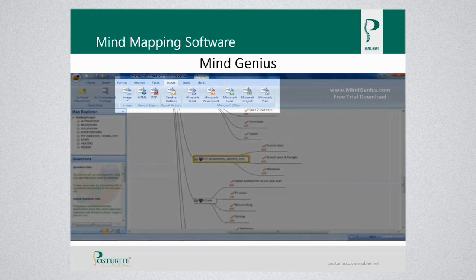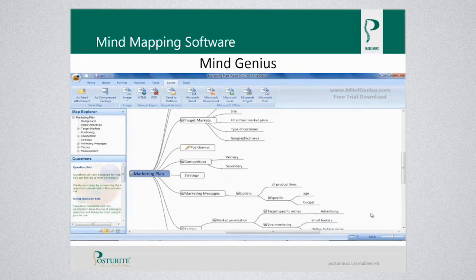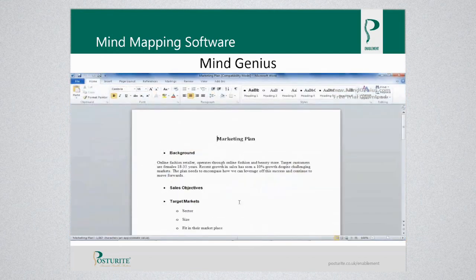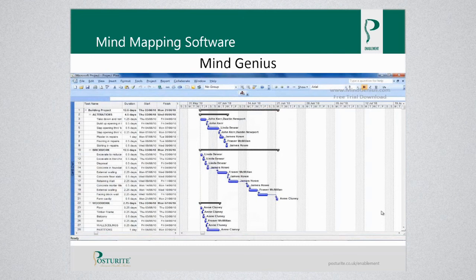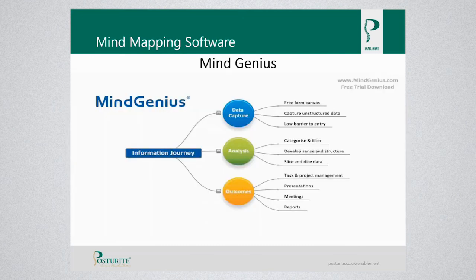Choose from exports such as Microsoft Word, PowerPoint, Project, or Excel, or export your actions to become Microsoft Outlook tasks. This helps you to get on and deliver the outcome you require, or to easily share your ideas with colleagues or customers who don't yet have access to MindGenius. MindGenius can help you to create more engaging reports or presentations, manage projects or meetings more effectively, and complete any task successfully. MindGenius will help you at every stage of your information journey, from initial capture to developing understanding and analysing your ideas, to getting on and delivering the correct outcome.